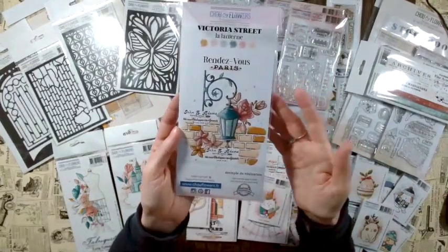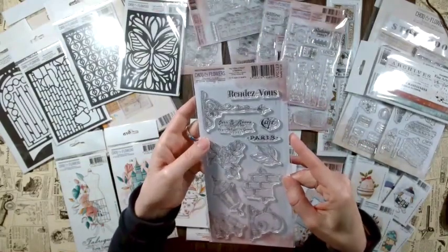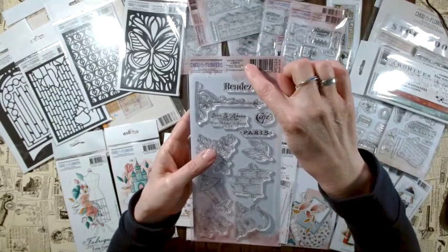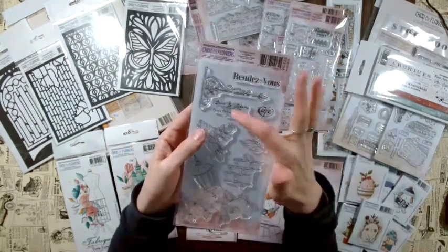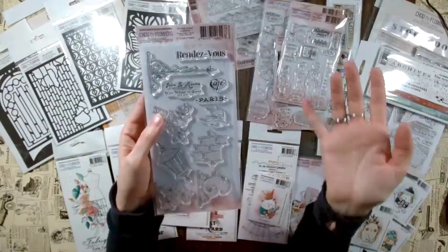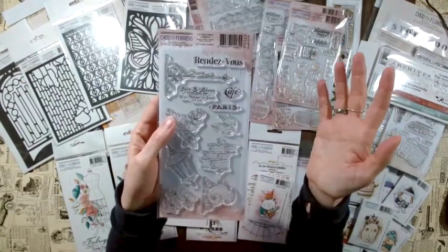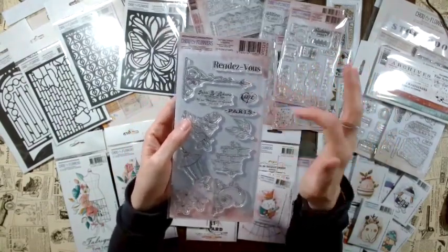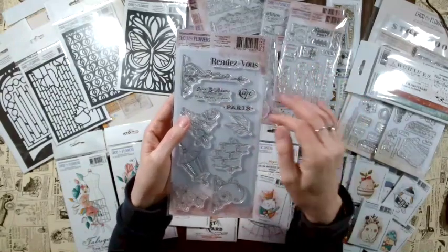So it's a lantern. And I believe the stamp set is also called Lantern. So it's Victoria Street La Lanterne. And once again, we have really nice text bits here. So as I said, it's not just English Victoria Street. It also is somehow French shabby chic, because here we have rendezvous and Paris and cafe. And then one more text here.